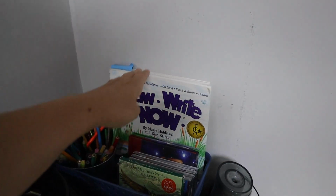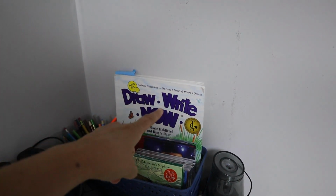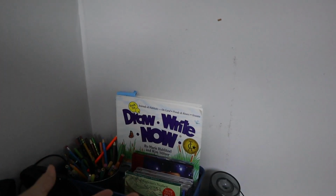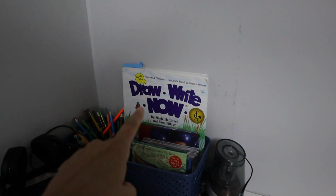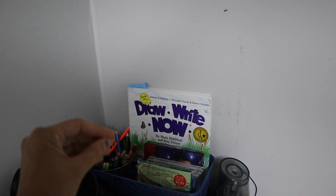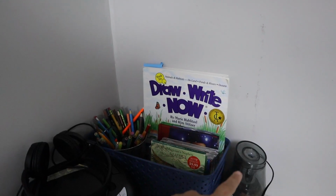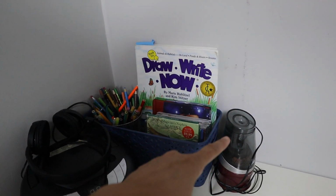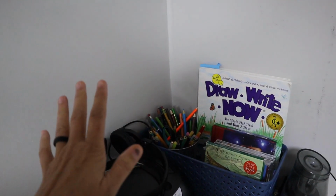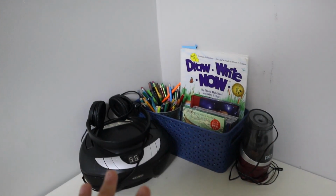And sometimes some of my kids are going to be assigned to do a Draw Right Now activity to act as handwriting, but also correspond with our history. So that is something that they'll be assigned to do independently so they can work in this space to get that done. It's also where our awesome pencil sharpener is. I've had this thing for years now and it's never gone kaput on me. And then just some supplies that will stay over here.